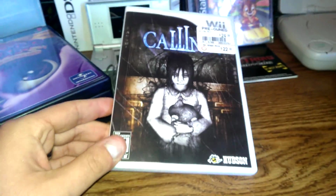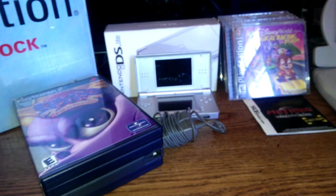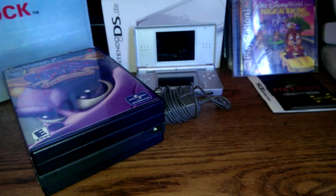And then I picked this up because I've heard of it, and I'm a big fan of horror games, and it looks good. It's called Calling. I gotta get that sticker off there. But I did pay 22 bucks for it. But I'll pay that any day for a horror game.